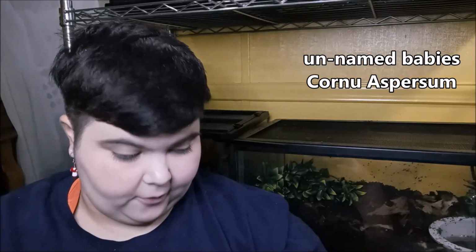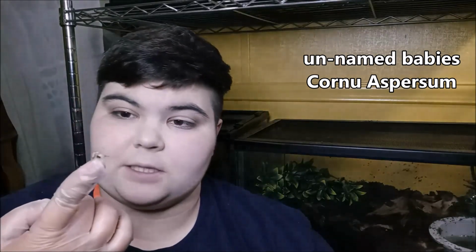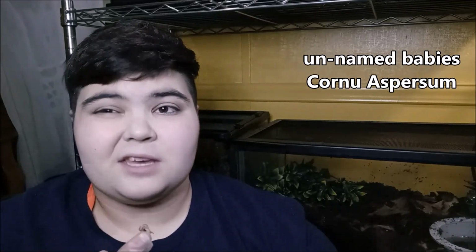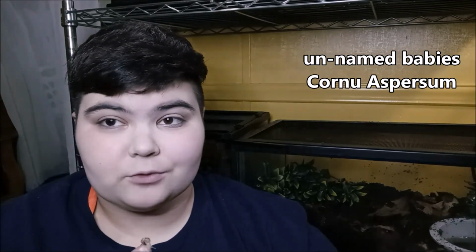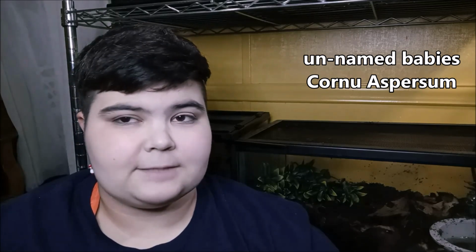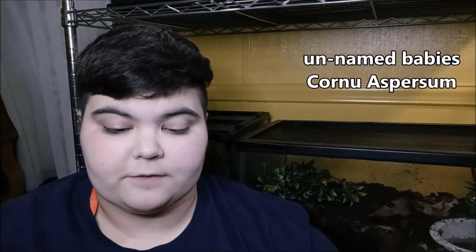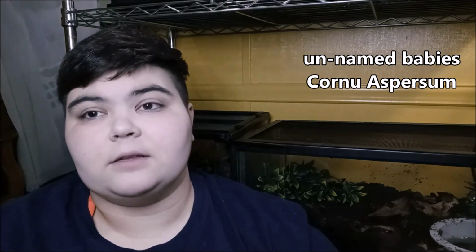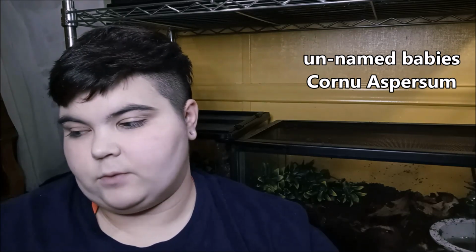We'll of course be sending them the healthiest, which probably means this one, because he's the biggest, is going to go to them. I do think I have names for the 2 I'm going to be keeping. I don't like to name things before I know for sure that they will survive, but I do know that I want a snail named Dot, and I want a snail named Penny. But those are the babies. That's the update on them.